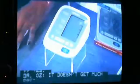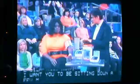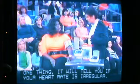You just press start. I mean, it doesn't get much easier than that. Right? So you sit here now. I want you generally to be sitting down for a few minutes before you take this test. And then it's going to do a couple things. One, it'll tell you if your heart rate's irregular, which is really important. The other thing that this does, what I love, is it'll store your blood pressures for 60 readings.